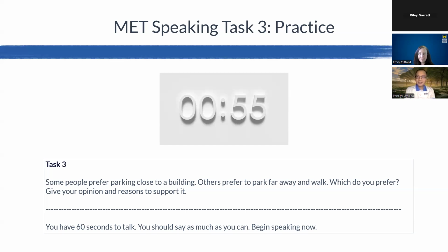That would fly, right, Emily? As long as you're referencing the question and you do talk about parking, yes. So be careful not to go completely off topic and start talking about the benefits of taking a train, for example. You do need to really focus on what you're being asked about, parking. But you could, of course, say, I don't park at all because I prefer not to drive. That would be totally fine as long as you're still answering the question.